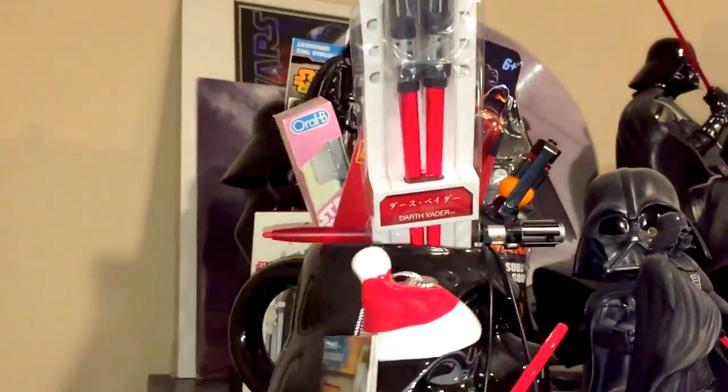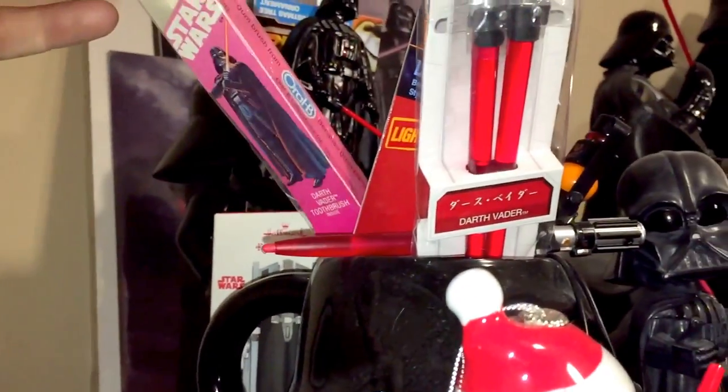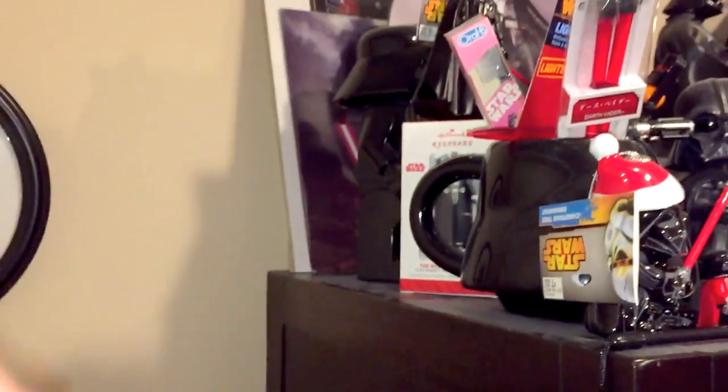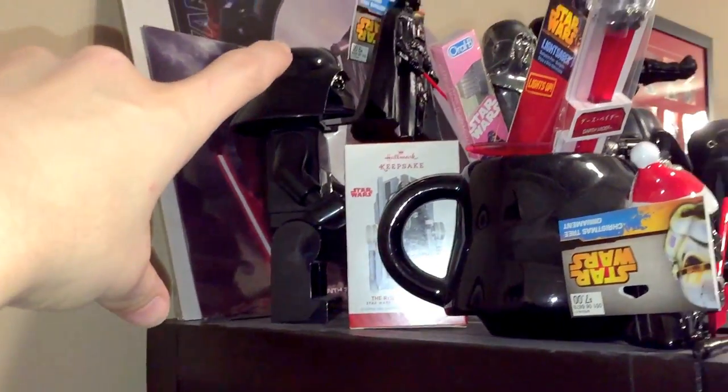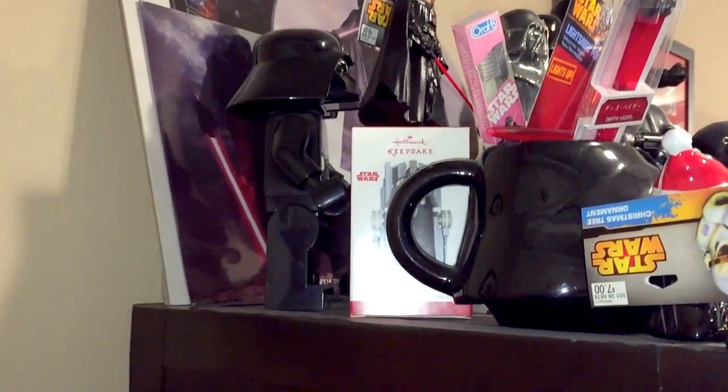Some toothbrushes, classic toothbrushes, still in packaging. And yes, Darth Vader toothbrushes from the classic series right there. Back behind everything, there's an LP with the story of Star Wars with Darth Vader on it. I probably should get that in a package. I just haven't done it yet.